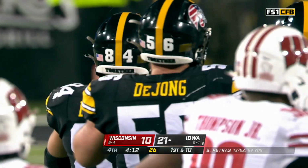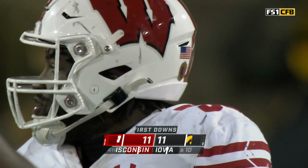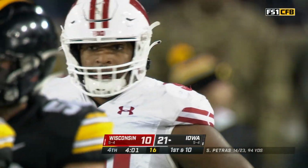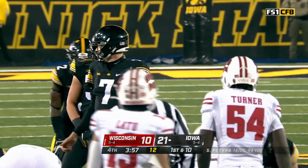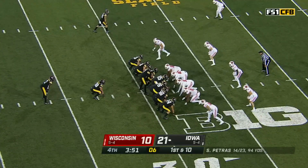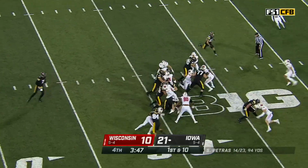LaPorta was there for the first down near the goal line before the quarterback sneak. He's there on 4th and 1. LaPorta and DeJean have been really impressive for Iowa, not to mention Moss in this game. Unable to really run the ball, but they've still been able to play their style of football to control this game. This is the 3rd 4th down conversion of the year for Iowa.